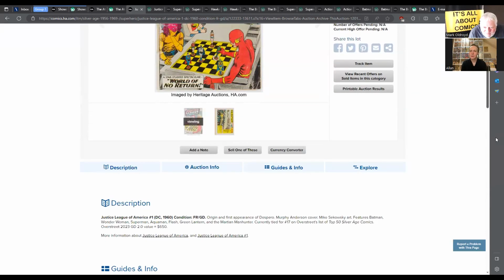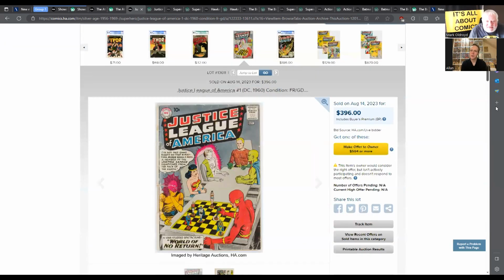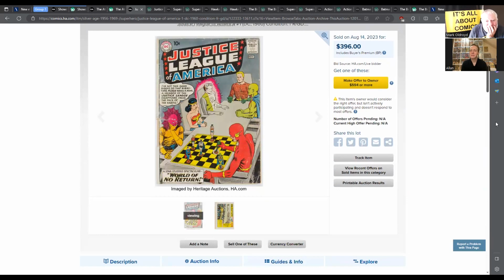Origin and first appearance of Despero. Murphy Anderson cover. Mike Sekowsky art. But a cool one. There are also people that collect the chess game ones. Chess game. Oh yeah, playing chess with Batman and Superman.